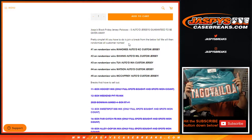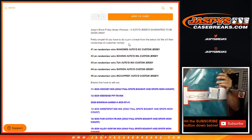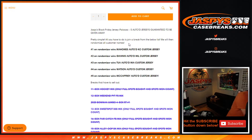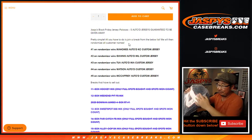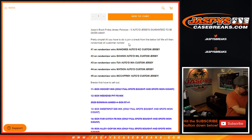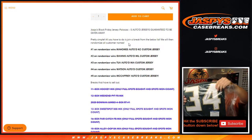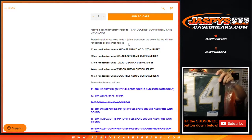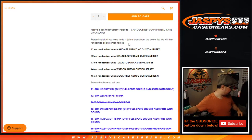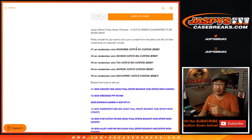There's the Tua Tagovailoa jersey. Nice, I think his autograph goes this way, the two T's right there. The Deshaun Watson jersey, I'm going to try to keep folded inside here, but you can get an idea of that. There's the Giannis. These are all custom jerseys too, but the autographs are all authentic, of course. I think he's in his red Stanford gear. I think Boss Man's going to help me out here. All right, so there it is.